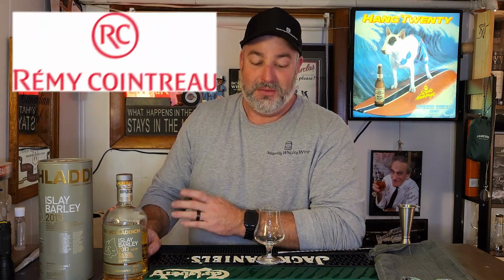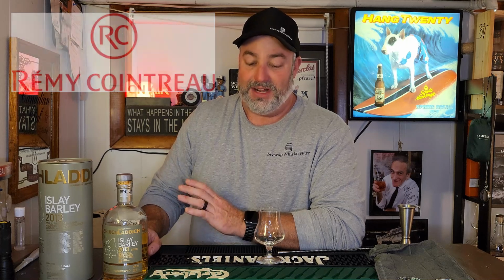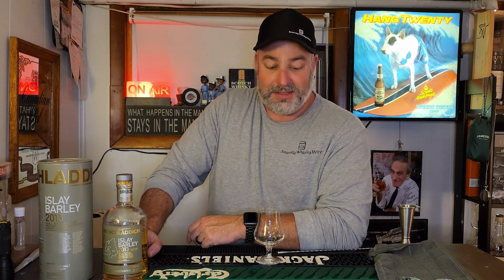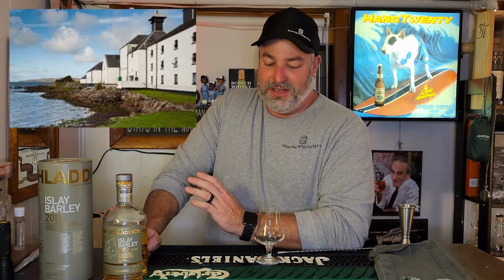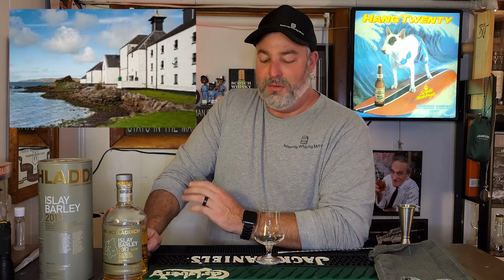In 2012, Bruichladdich was again acquired, this time by the French luxury group Remy Cointreau, but it maintained its independence and its commitment to traditional whiskey making techniques. Bruichladdich remains one of the few distilleries that bottles its whiskey on site and uses 100% Scottish barley, with an emphasis on local sourcing and sustainability, which is going to be highlighted, I think, in this bottle right here, guys. Today, Bruichladdich is recognized for its diverse range of whiskeys, its commitment to the terroir, and innovation within the industry.